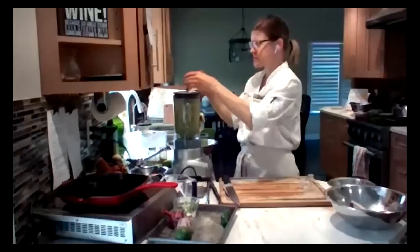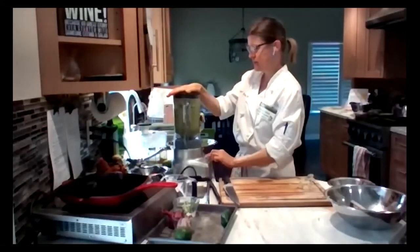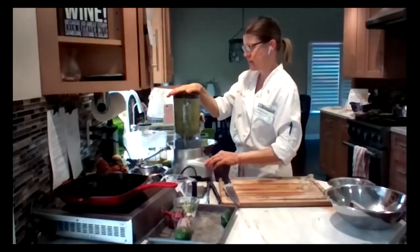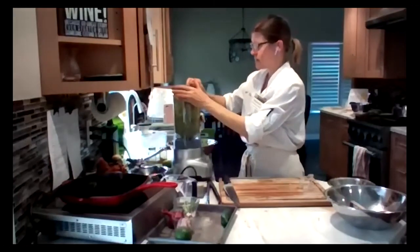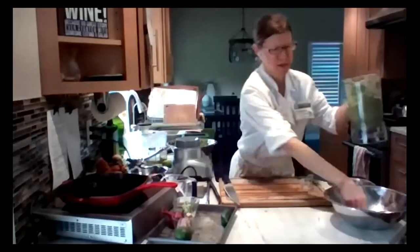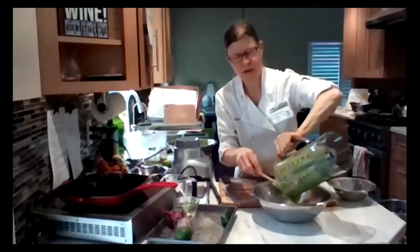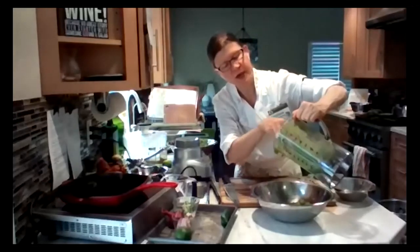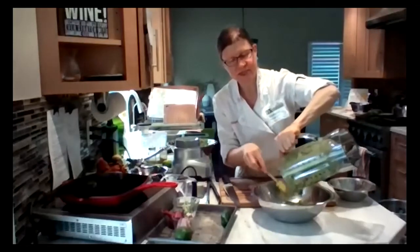Give it a couple of those, add my lime juice. Okay. Last but not least, we need some salt. And this one is done. All right, that looks yummy. Let's put it back here in the bowl. I guess I could have added the salt while it was in the blender, but that's okay. We'll mix it in here.